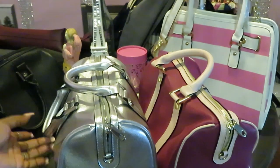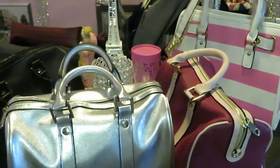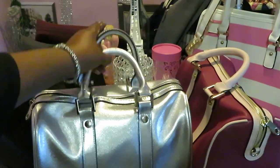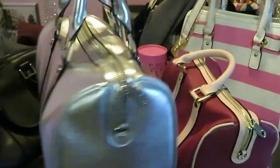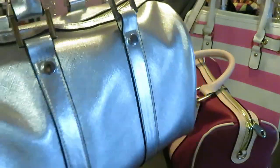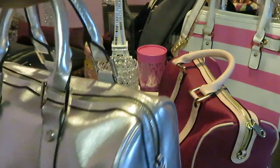The first one is my silver purse. This is from Walmart. I love this purse. I wish they had it in gold. I really do. If they had it in gold, oh my God. But they had it in silver, and I love it. I'm toting it right now, so that's why it's so fat. All my stuff is in there now. I think it's so cute, y'all. I just put it on my arm and I'm gone, boo.